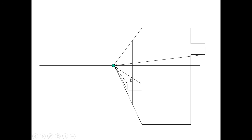So my rule for these is to do to the back exactly what you did to the front. The building comes down to this point and moves outward to the left. So using this orthogonal, I find the analogous point right there. The building's going to come down to here and straight out. And when it hits this line, it's going to come straight down. Boom, bang.